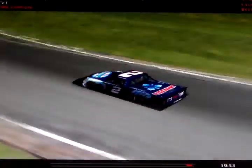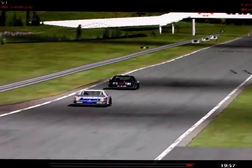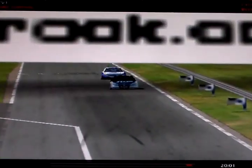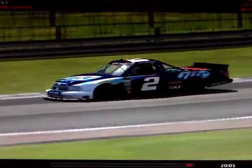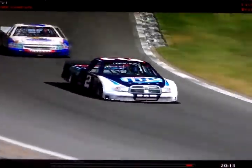Here they come through turn number 7. And it'll be number 2, Miller Lite Dodge. Dylan Young wins the Dr Pepper 200 here at Lime Rock. What a battle these two have raged all day in this race. And Dylan Young has the final say, and he will go to victory lane here today.